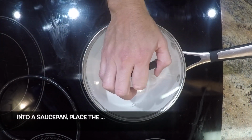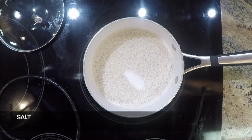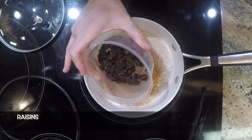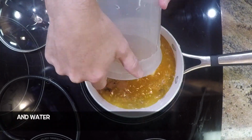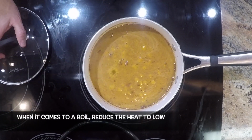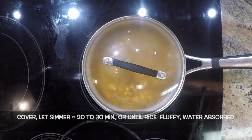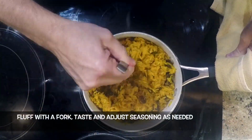Into a saucepan, place the rice, salt, turmeric, sugar, cinnamon, raisins, butter, and water. Bring it to a boil, and when it comes to a boil, reduce the heat to low. Cover and let it simmer for about 20 to 30 minutes or until the rice is fluffy and the water has been absorbed. Fluff with a fork, taste and adjust seasoning as needed.